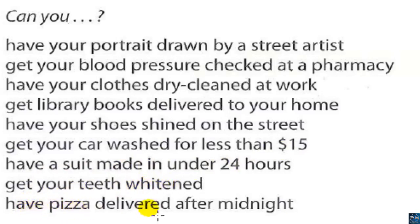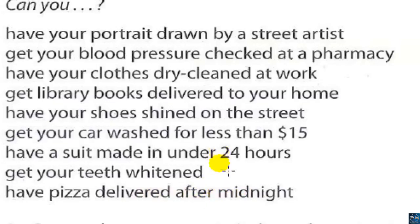Can you have pizza delivered after midnight? After 12 o'clock at night? That means the restaurant works after midnight. This is, of course, pair work between you and your friend.